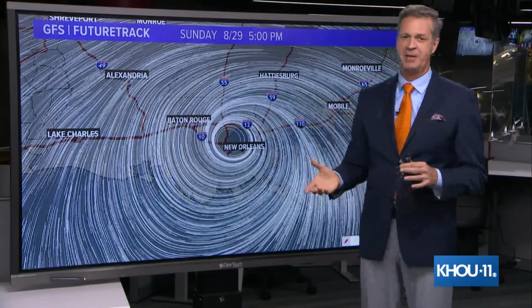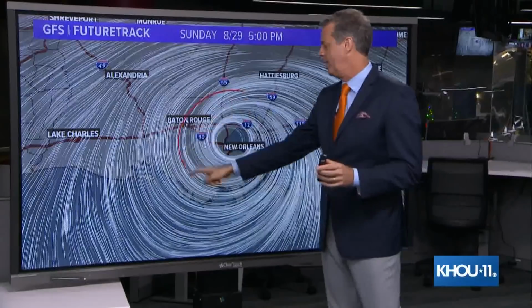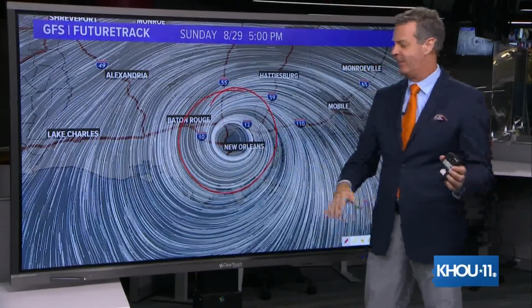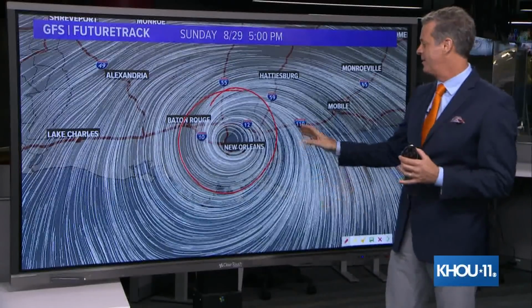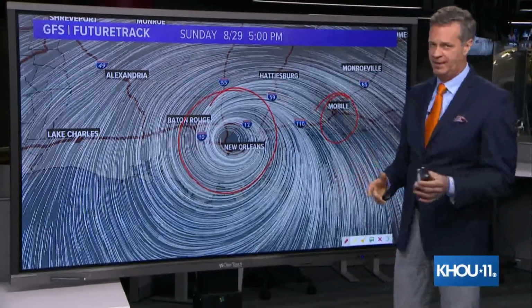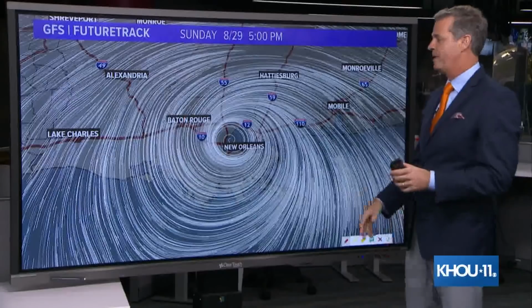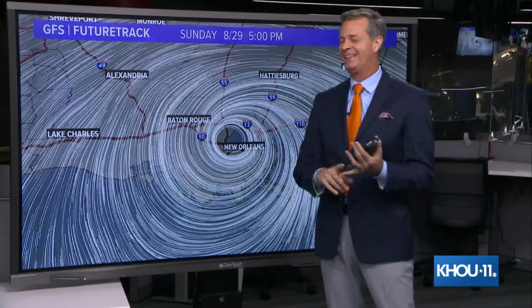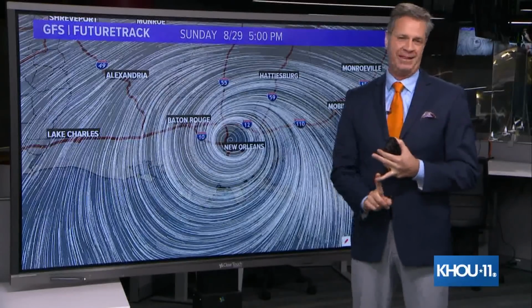Usually in a setup like this, we end up under forecasting the intensity. It's possible it could become a stronger hurricane than we're currently forecasting. And believe me, that's what everyone is planning on, the possibility of that, in New Orleans and southeast Louisiana and even into Mississippi tonight. Believe me, they're paying very close attention in Mobile, Alabama as well, as Mobile Bay is very susceptible to a storm surge. So intensity, probably at least a strong Cat 2, maybe a Cat 3 at landfall.